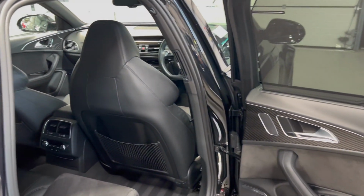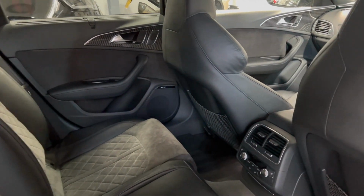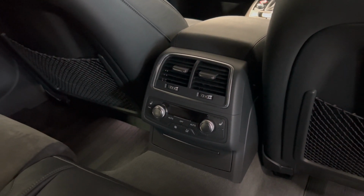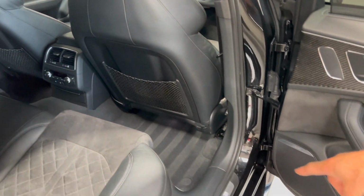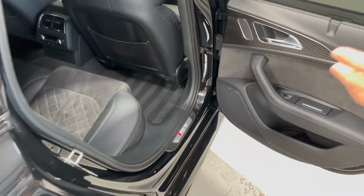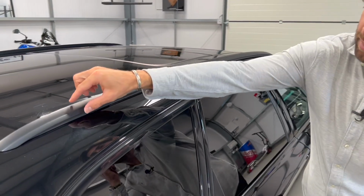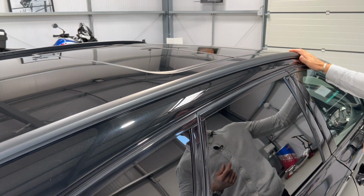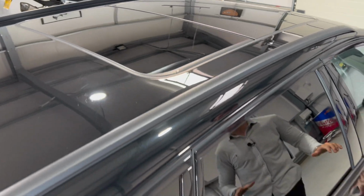Both the rear passenger seats have these on their rear doors. A really nice option. The carbon inlays continue. And then if you can just see in between the two rear seats, the car has rear heated seats and rear 2-zone climate control. Again, an amazing option. And still in the back, more illuminated door sills. So they are not just for the front seats, they're for the rear seats too.